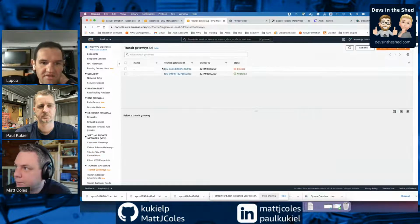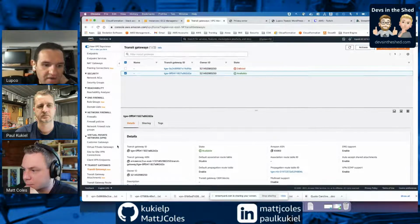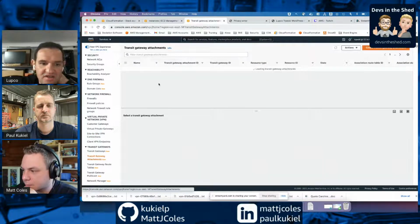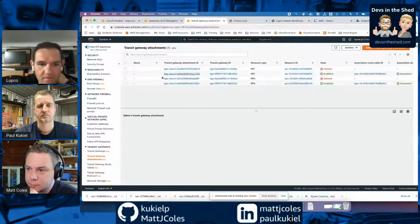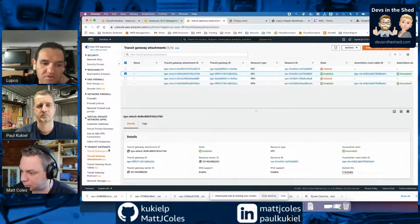So I've got my transit gateway. I deleted one this morning and I've still got the available one. That transit gateway has some attachments. So I've got an attachment to my VPC, and then I've got an attachment to my VPN, and the transit gateway will just route any traffic between the VPN and the VPC.